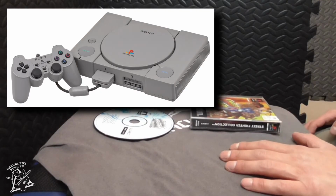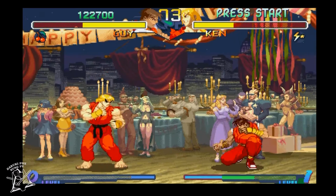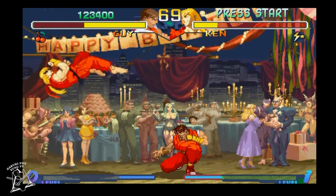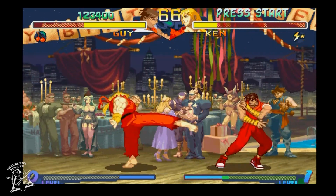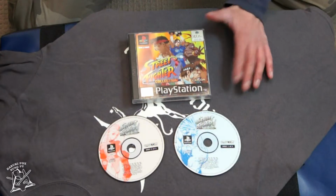Like I said, the PlayStation was a big disappointment to me. Why? Because I was a fan of fighting games, 2D fighting games. And well, the list of games that were available on the PlayStation back in the day, especially when the console first came out, just wasn't happy. I wasn't a big fan.